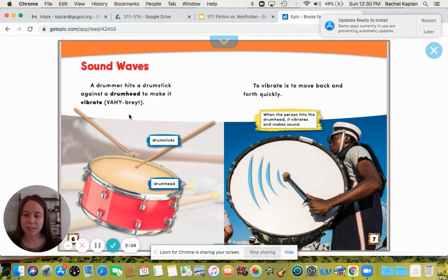A drummer hits a drumstick against a drum head to make it vibrate. Oh, I'm noticing the word drumhead and the word vibrate are darker than the other words, almost bold. That's interesting. I hadn't seen that in fiction books before, so that's something else that I notice. Here in the photographs, I'm also seeing drumsticks are labeling the picture, drumhead, this is the drumhead. These look like labels for the photograph. And then there's another short little sentence here in this box, almost like a caption of what is happening in this photograph. It says, when the person hits the drum head, it vibrates and makes a sound. Well, I notice this person has a drum and he's hitting the drum, and there's a picture of the vibrations.